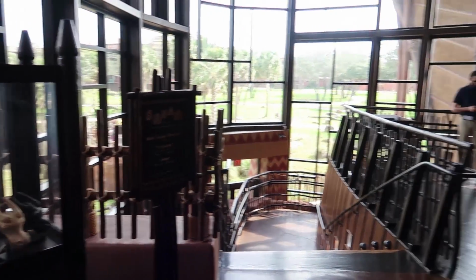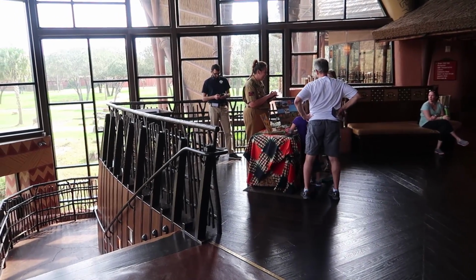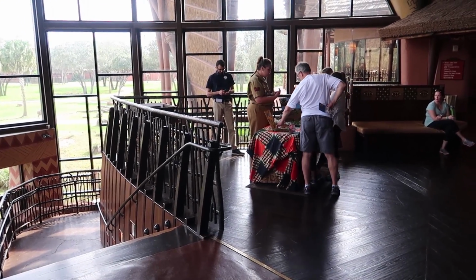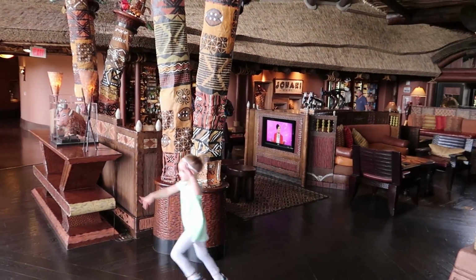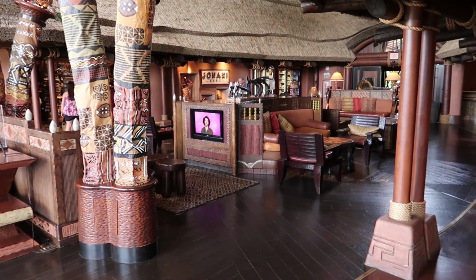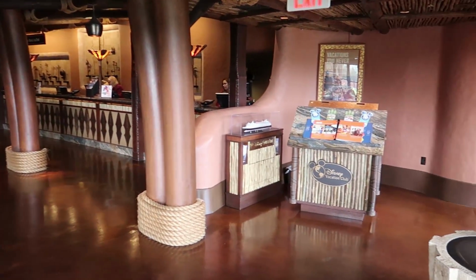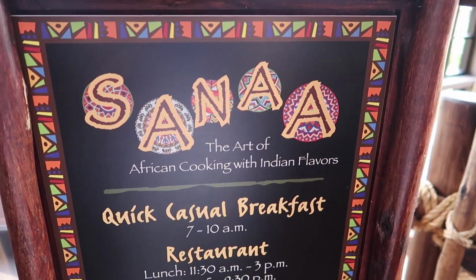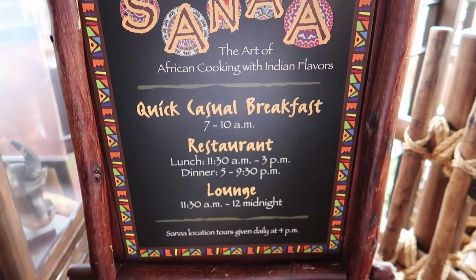Sanaa is downstairs. They're giving a little quick lesson on the animals and plants and insects around Africa. There's another little section over here where kids can watch Disney Junior. Airline check-in is over there. And there's another little DVC section right here too. Here are the hours for Sanaa and what they're serving at the time. Let's head downstairs and have a look at Sanaa.